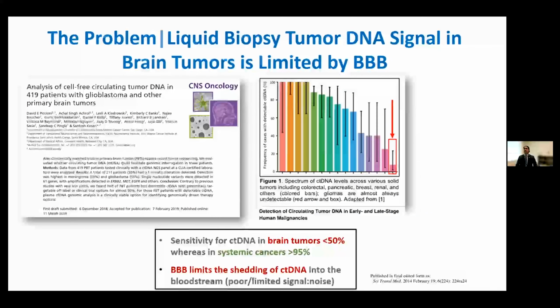But what's the challenge in our field? The problem that we face when we treat patients with brain tumors includes drug delivery. And a big challenge for that is the blood-brain barrier. And that is the same challenge in picking circulating tumor DNA or cell-free DNA in plasma or blood in patients with brain tumors.